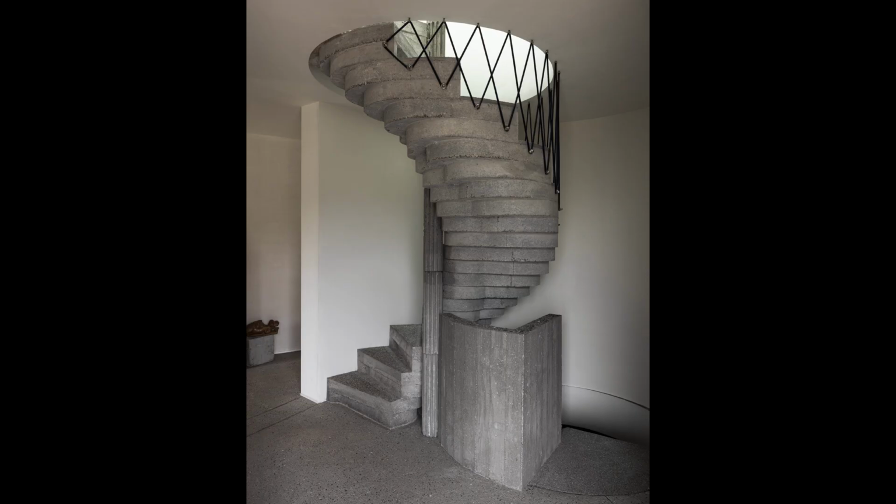The texture here is everything. You can see the aggregate in the concrete, the small imperfections that make it feel real and tactile. It's a bold choice for an interior, but in this space, it works perfectly. It feels ancient and futuristic all at once, a permanent anchor in the center of the house that connects all the different levels of living.